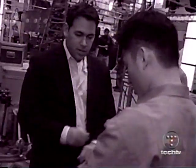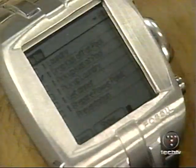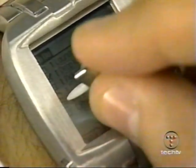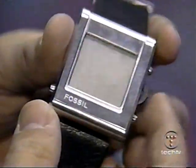I just like the fact that you don't actually have to own another PDA. Like I can just get this, sync it with my desktop. Now the stylus is equally tiny. I think I'm going to need a few days of use to actually get used to it. You know, and it tells time too.